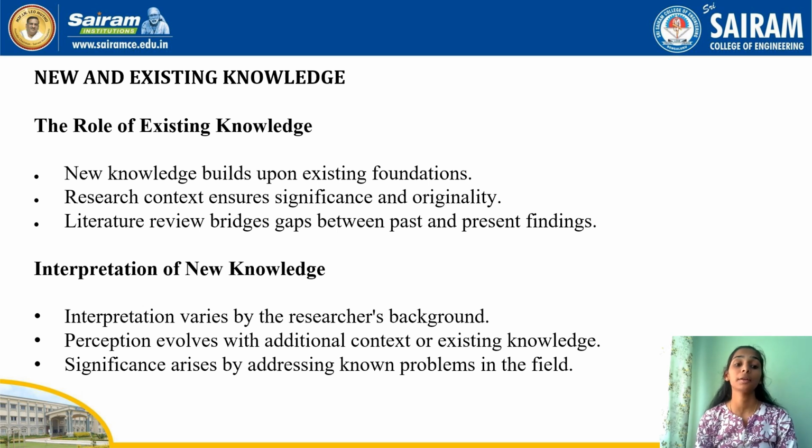Next, after that, the interpretation of new knowledge. What can we learn in the interpretation of new knowledge? The way new knowledge is interpreted often depends on the groundwork, the background, and the perspective of the researcher. Interpretation is not static. It evolves as additional context and existing knowledge come into play. Importantly, the significance of new knowledge lies in its ability to address known problems within the field, pushing the boundaries of understanding and driving innovation. By respecting the interplay between new and existing knowledge, we create a research landscape where ideas are connected, meaningful, and also very impactful.